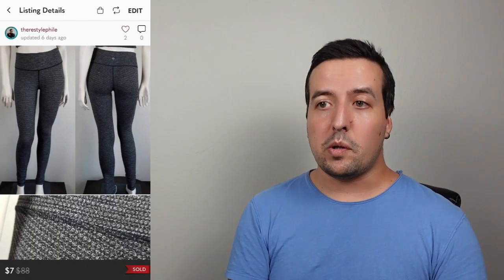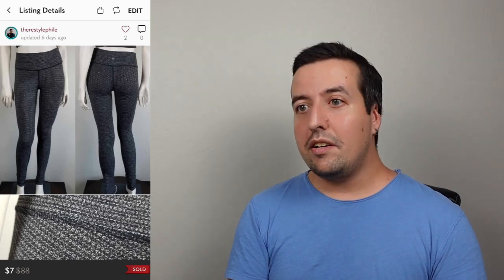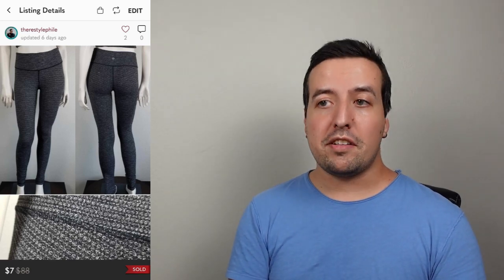The next sale was a Lululemon gray knit high-rise full leggings size 4. They sold for $7, which was an offer. After Poshmark's fees, I received $4.05. I paid $1.75 for these leggings at a family thrift center outlet, so my total profit was $2.30.